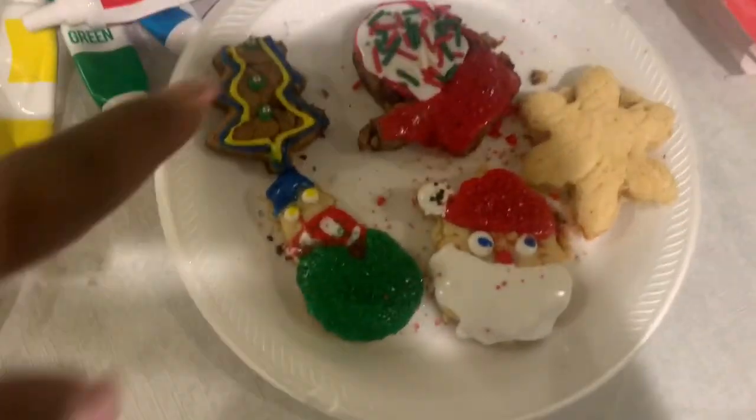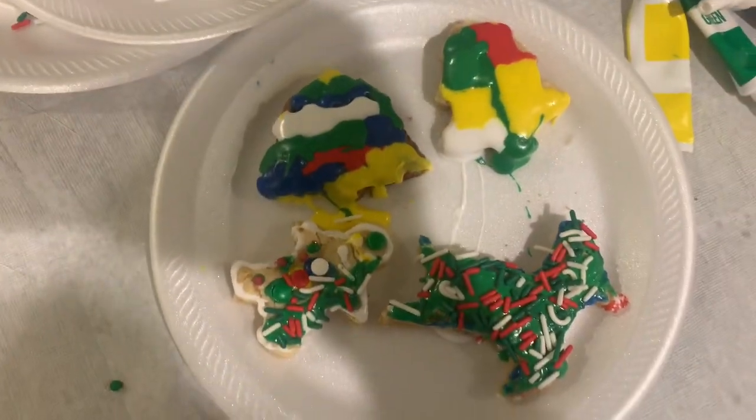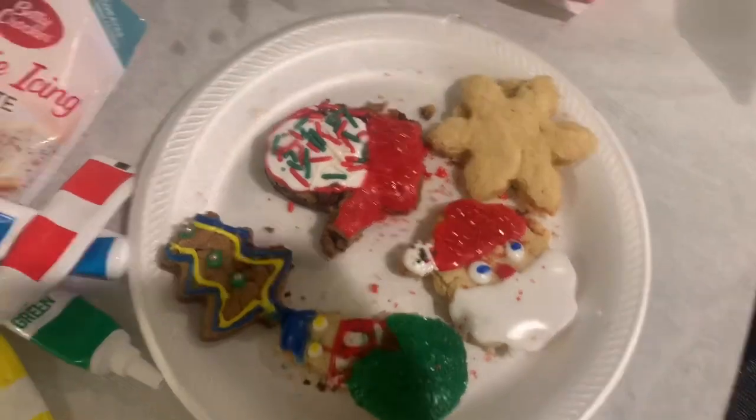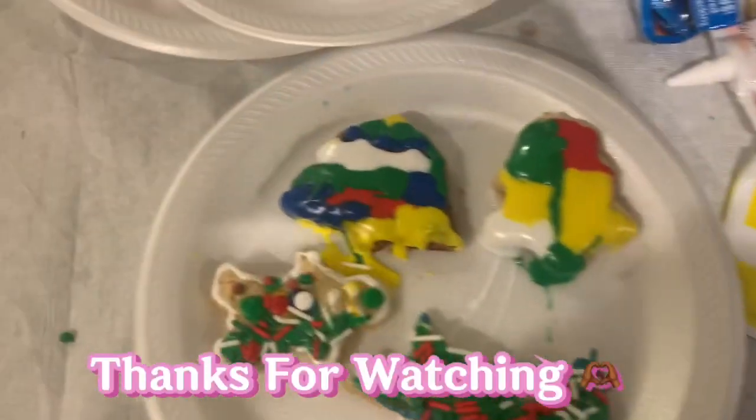The Christmas cookies. I've been mad, as y'all can see in the videos. That one's Caleb's, and these two are Saya's and Mila's. They came out pretty good. Jarius is so cute. Look at that. Isn't that cute? I love them, pretty.